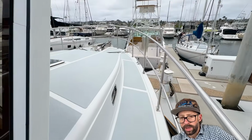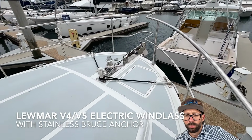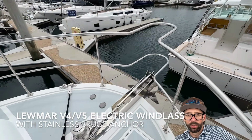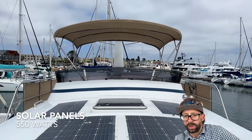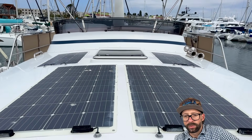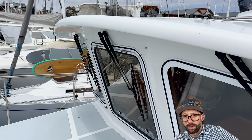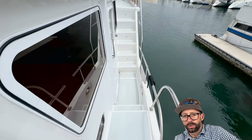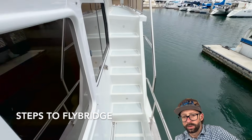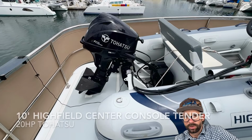Port and starboard sliding Pilothouse doors provide access to the foredeck for mooring or anchoring with the Lumar electric windlass. The seller has recently updated the boat with 550 watts of solar, and here's a quick look at the reverse rake forward-facing Pilothouse windows. Continuing on, we see that another set of steps, and these are steps, not a ladder, which is nice, leads up to the Flybridge.